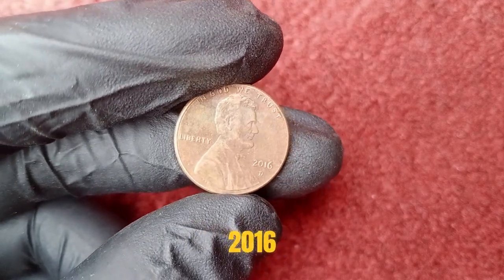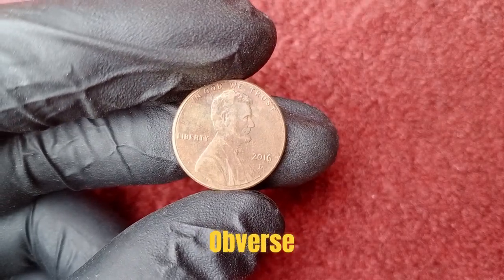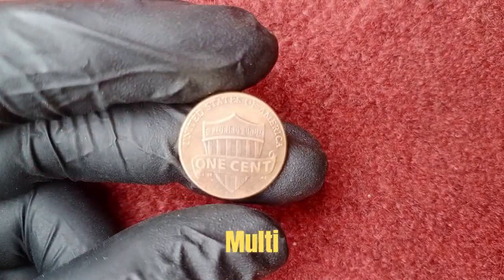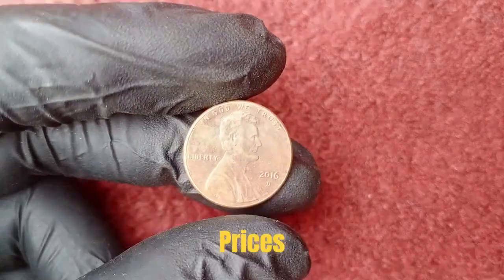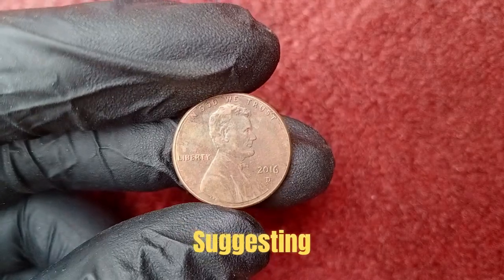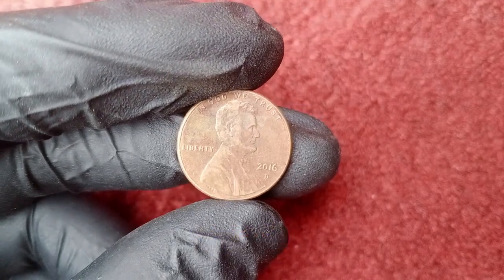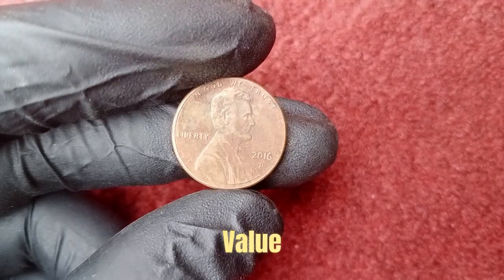And when a 2016 D penny features multiple such errors in one specimen, such as a double die obverse, off-center strike, broad strike, and wrong planchet altogether, the rarity increases exponentially, and these multi-error specimens are practically one of a kind, often fetching astronomical prices at private sales and major auction houses, with some reports and rumors suggesting confidential transactions where such coins have changed hands for amounts approaching $32 million, though these sales are often kept under wraps due to the sensitive and competitive nature of high-value collectibles.